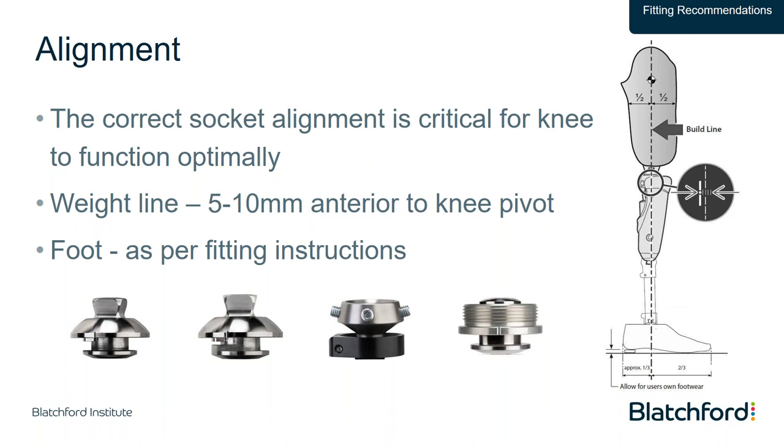Additionally, these adapters can be changed locally. So if you change your mind after seeing the patient, you don't have to send the knee back to Blatchford. You can actually just change the adapter locally in your own clinic.